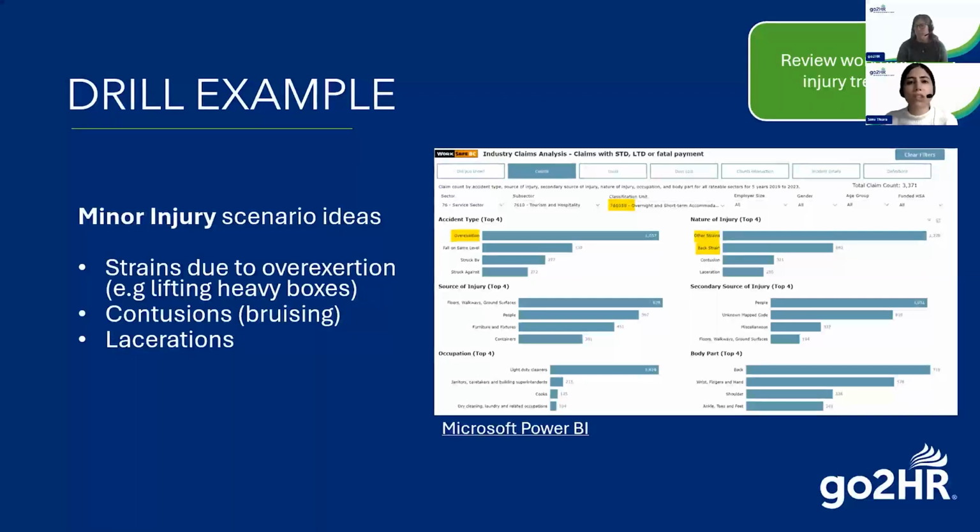So in the picture here, I've selected the CU number for Lonnie's Hotel, which falls under overnight and short-term accommodation. So here you can see what type of injuries are most typical for our workplace. So in this case, I would note down that overexertion is a common accident type, which can lead to injuries related to strain, and I can develop a scenario based on this.